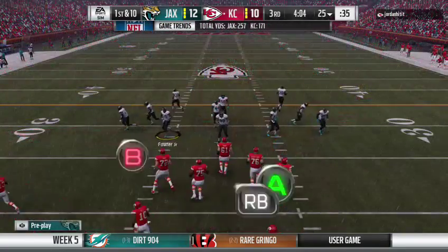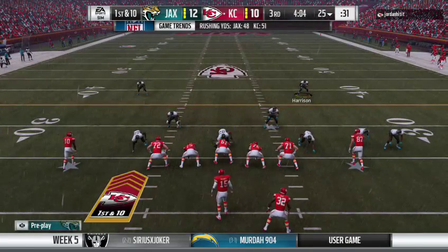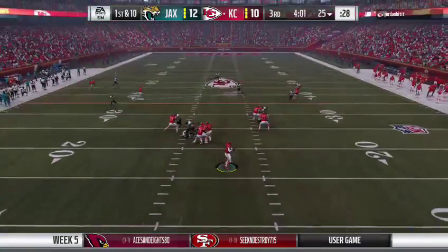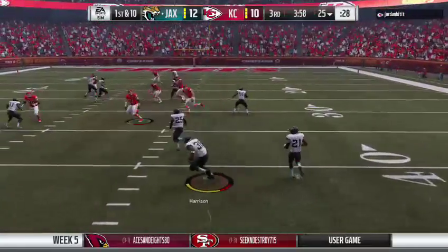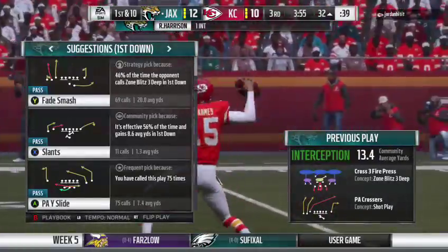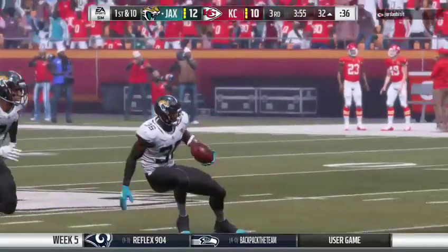Mahomes will lead the Chiefs up 1st and 10 at their 25-yard line. They go play action here on 1st down. Trying to get it to Thomas, and it's intercepted. Picked by Ronnie Harrison. And he'll get this back to the 32-yard line. He couldn't get the hook up there that time with Thomas.